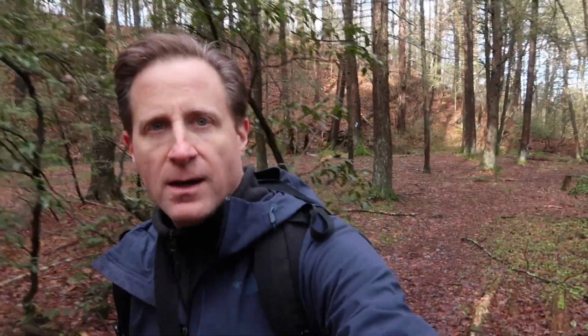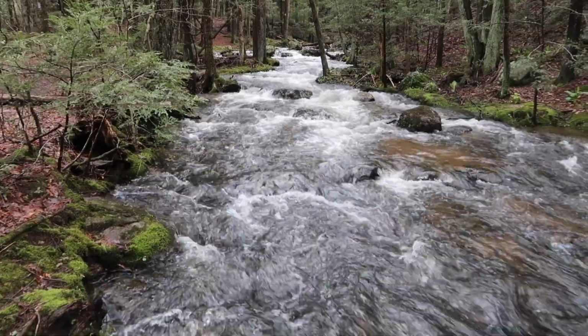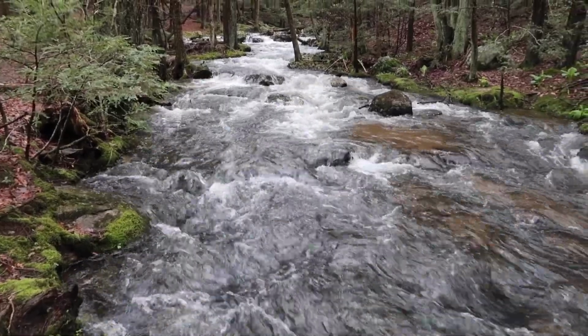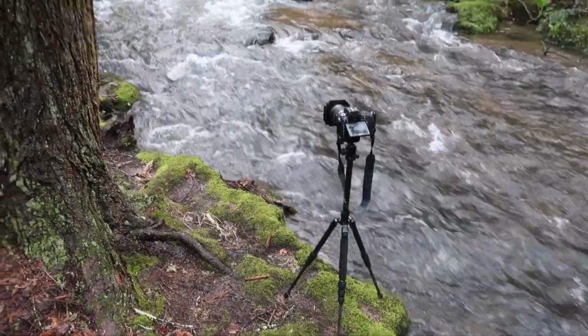Well, I'm making my way even further up this stream now. I'm way past the falls. I heard there was a nice area up here, so just came to explore. And as I turn the corner, yeah, it actually looks pretty nice. So I got a nice spot right along the side of the stream where the land juts out a little bit, so I'm getting this really pretty stream coming down.